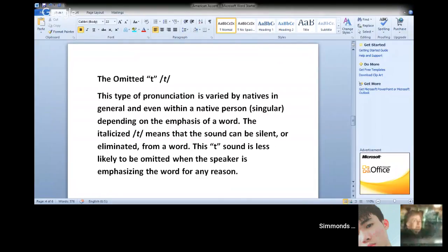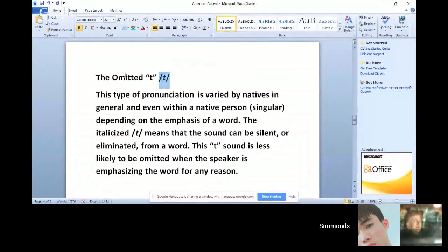Okay, so kind of difficult here. Basically what it's trying to say is this is different for each person. It's different for natives, let's say, in the United States, but each individual person decides how they want to pronounce the T, this T sound. And the phonetics of this T sound is in the italic T. As you can see here, it literally is in italics. So that's what they're talking about.